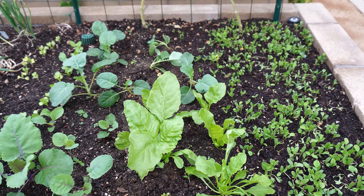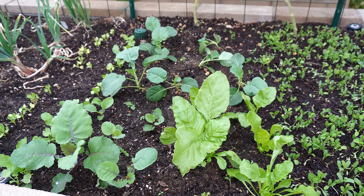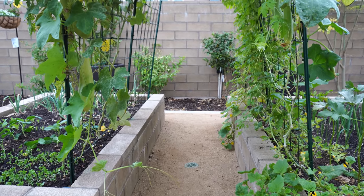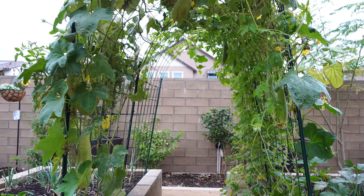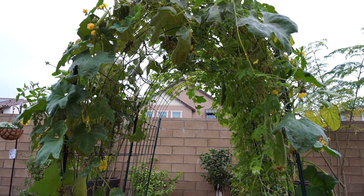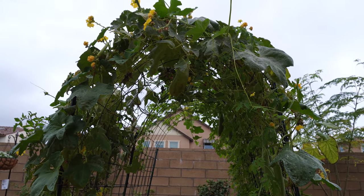And this bed gets the most amount of sun in our garden. So we do have to keep this bed more watered than the others. In between the first and the second raised bed, we have our loofahs growing. You can see the loofahs have grown quite well, and they have used up almost all the trellis that is there between these two beds.